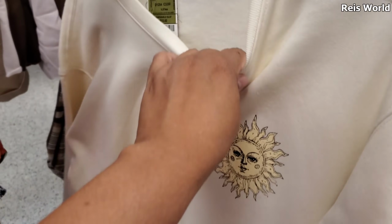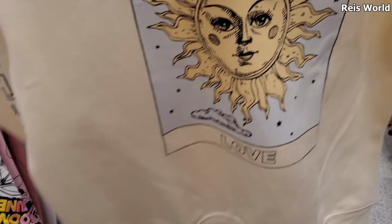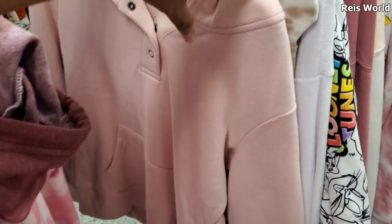Let me see. What size is this one? $12. A medium. You know what? I might grab the medium. This is like really cute. The Happy Feast. A little drawstring at the bottom.